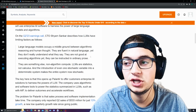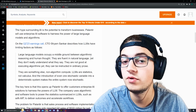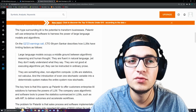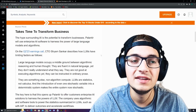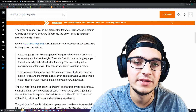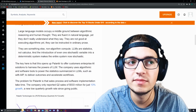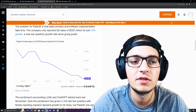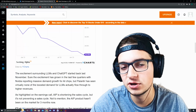Now, Palantir really hasn't changed much as a business. I think it's important to know that Palantir has gained some credibility and reputation through those government contracts and by getting involved with AI and their AIP platform and software. This takes a long time to transform businesses, and they're trying to harness the power of LLMs, which have really blown up. These are large language models, basically trying to be the middle ground between algorithmic reasoning and human thought. You can see that their quarterly year-over-year growth has decreased a little bit here. So a little bit of a cool off from Palantir wouldn't be too surprising to me.